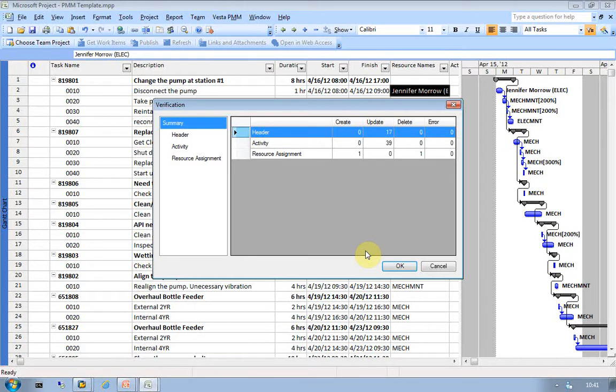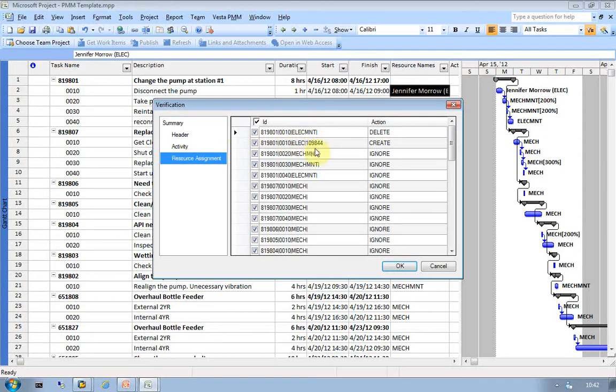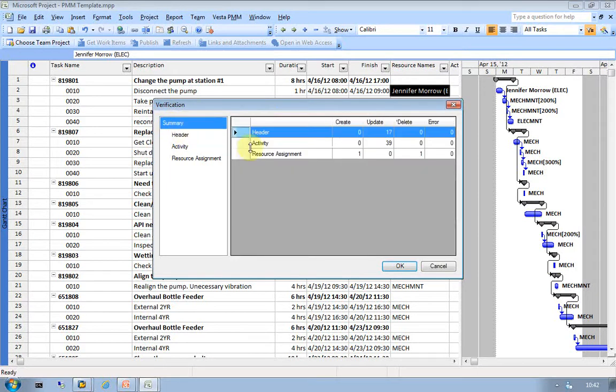It has determined that it needs to update 17 work order headers, 39 activities or work order operations, and create and delete one resource assignment. What that essentially means is it will update one of the operations as we have determined with the new electrical assignment and the detailed assignment. Now I can again look through the details here, and I can say do the delete, do the create, or I can sub-select and say, well, I only want to update certain individual work orders. In my case, I will update all the work orders.